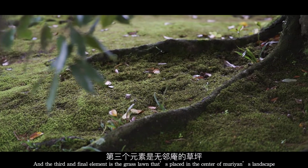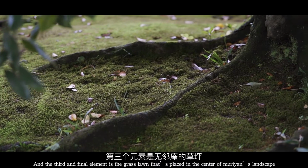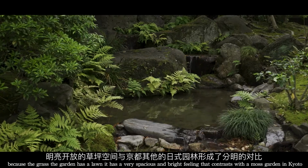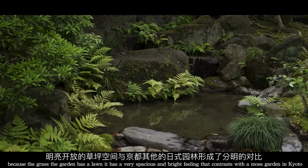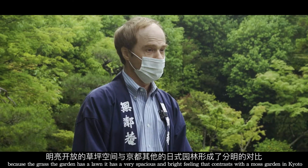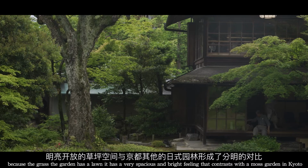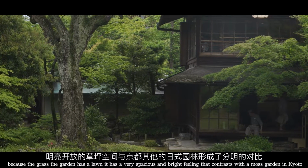And the third and final element is the grass lawn that's placed in the center of Murinan's landscape. Because the garden has a lawn, it has a very spacious and bright feeling that contrasts with a moss garden in Kyoto.